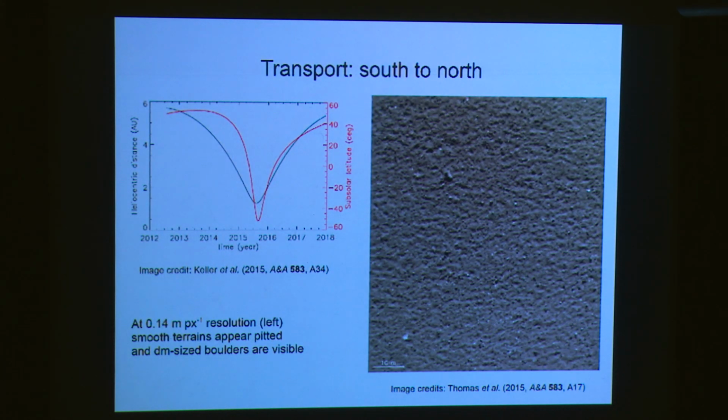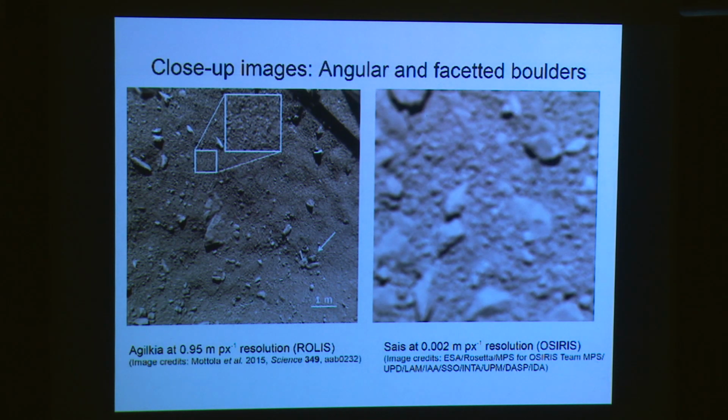And on this size scale, we don't see much structure. It just looked like sand. But we were fortunate enough to have a lander that could go down and take high resolution pictures. And eventually also the orbiter itself went down on the surface to take high resolution pictures. So these are examples of how this debris looked like. This is Agilkia. This is the first bouncing of the Philae lander. This is Sais, where the entire orbiter went down at the end of mission.